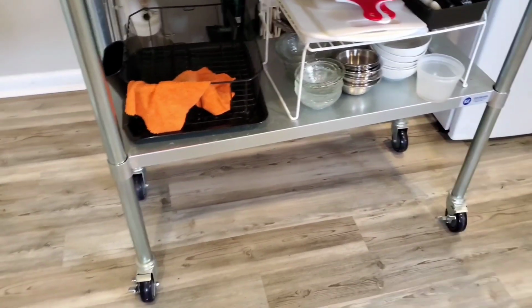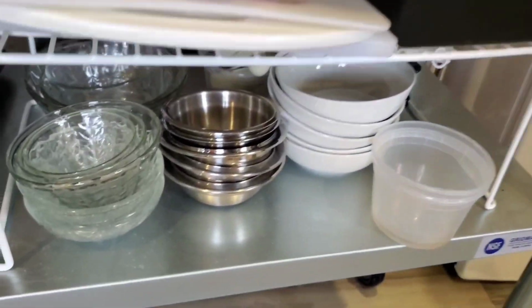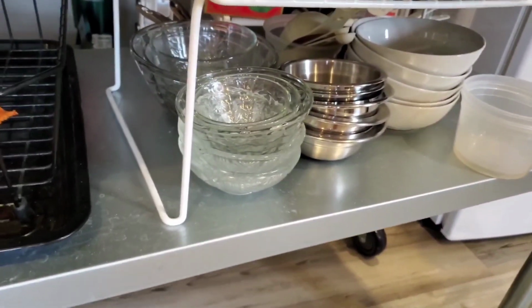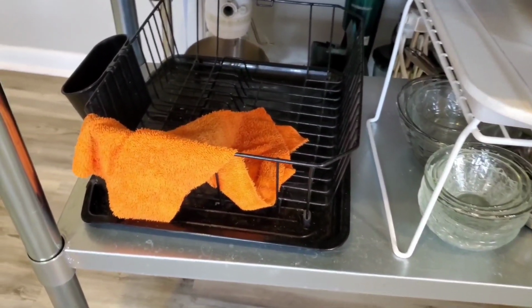Anyway, back to here. But yeah, I just try to have a little bit of everything on this little cart. We've got measuring cups, some prep bowls, just so we don't have to coordinate so closely. Like I can just cut the stuff up and put them in separate bowls. And we also have an additional drying rack down here, which is really nice.